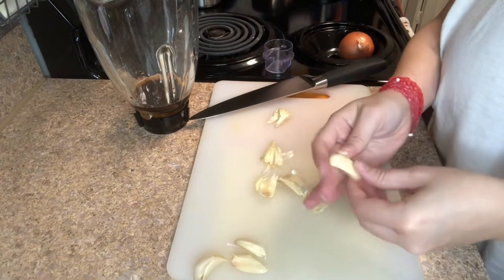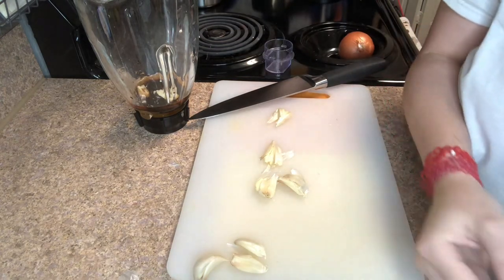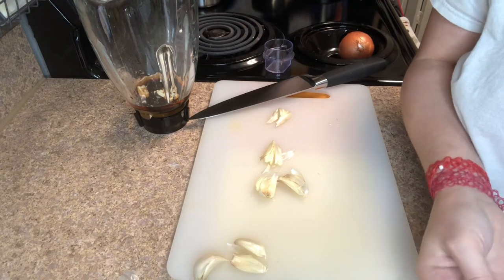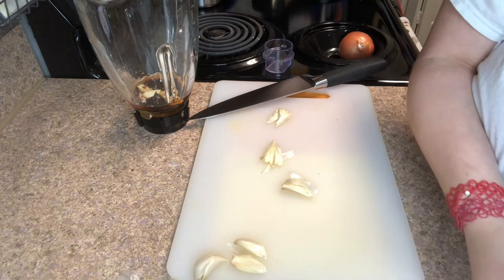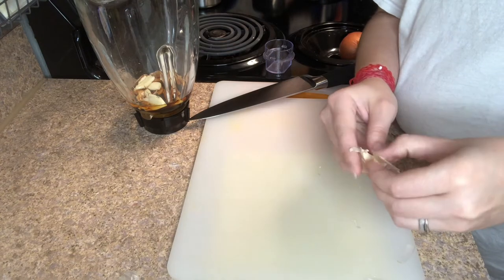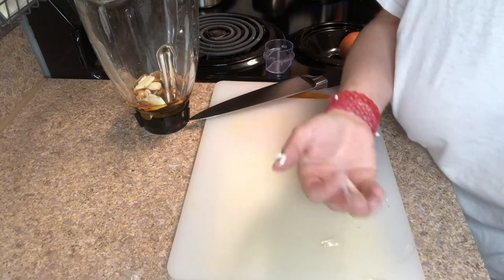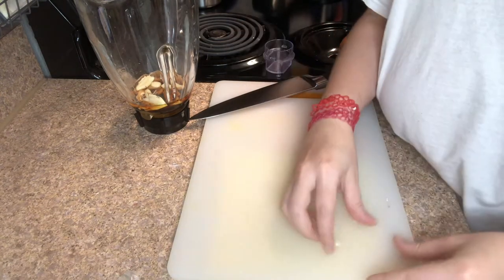Little cute garlic clove. And then I just broke it in half. I just try to make it as easy as possible on the blender. This blender is really good for what it is. It's an Oster, but I just try to help it out as much as I can. And then I'm almost done putting all the garlic in there. And then I was being silly because it was really hard to get the rest of the skin off because there was so much skin stuck to my fingers. So I had to go rinse off real quick.